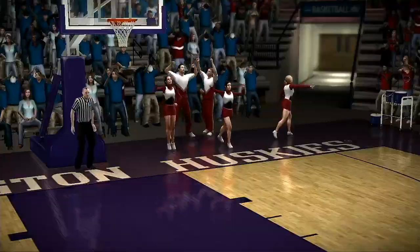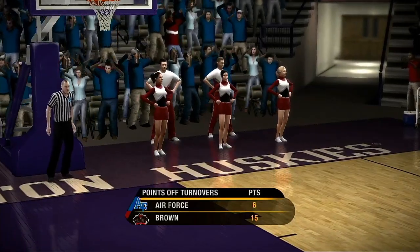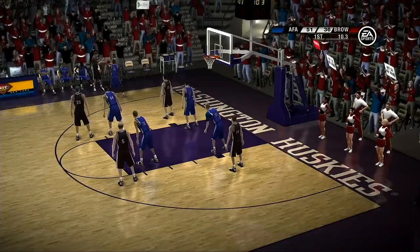There they are on the low block, on the move inside, and the big guy picks up the foul. Hey, Brad, you can't allow a guy to get the ball in that deep, and he does a great job putting it to the deck and attacking the basket.